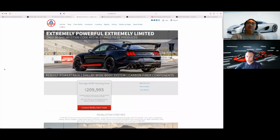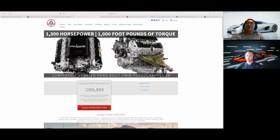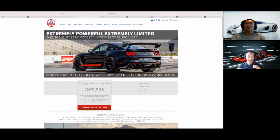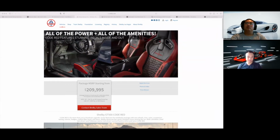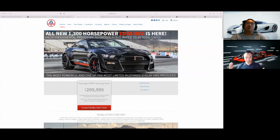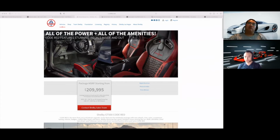Yeah. Anyways, moving on to something not quite as expensive, but still quite expensive. Shelby has released a package, not a car, but a package called Code Red. What this is: you bring your GT500 to Shelby, and you also give them $210,000. $210,000 on top of your Shelby GT500. They'll make it a 1,300 horsepower vehicle. It's not the best price to performance. You're giving 210,000 on top of a GT500, so basically 300K, if not more, to get a 1,300 horsepower vehicle.